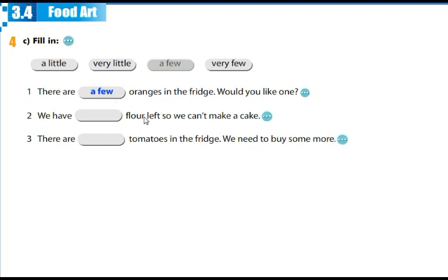We have flour. وflour تعني الطحين والطحين دقيق جدا لا يمكننا حسابه. Okay, so we have very little flour left, so we can't make a cake.